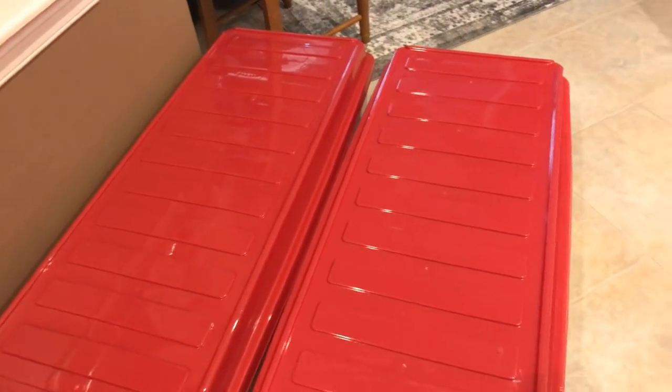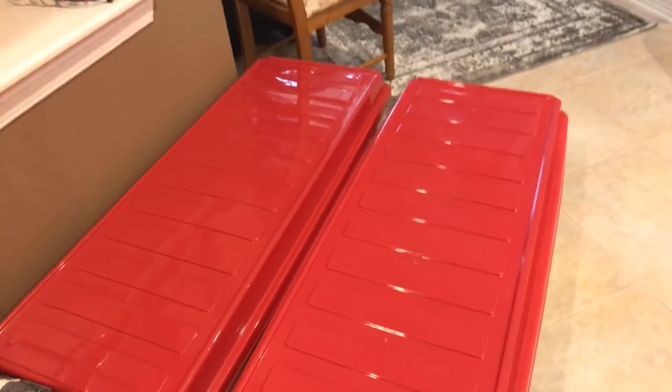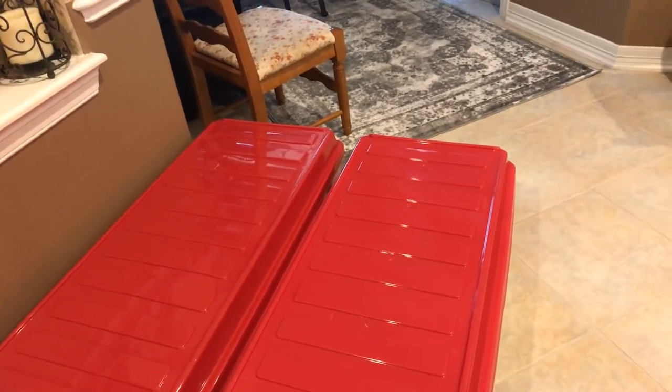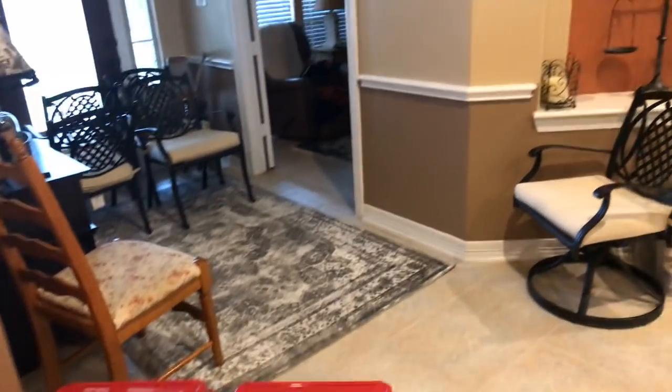And so we're going to bungee cord these before we take them to the storage, because we did start a storage for all the Christmas stuff. And as I decorate through the seasons, I'll be taking that over there. I don't know how much I will be decorating, to tell you the truth.